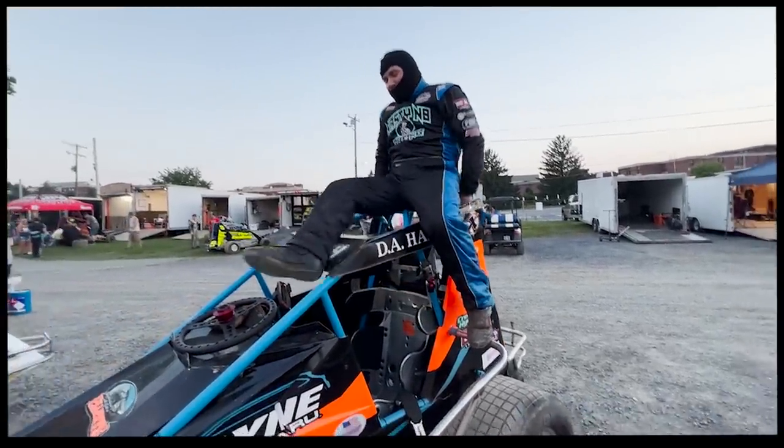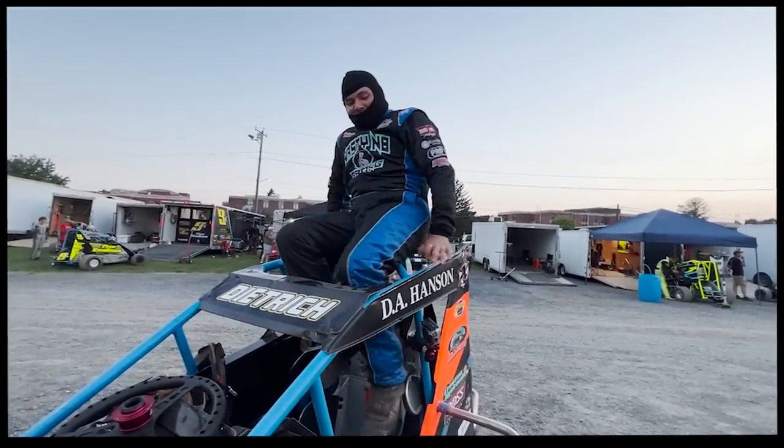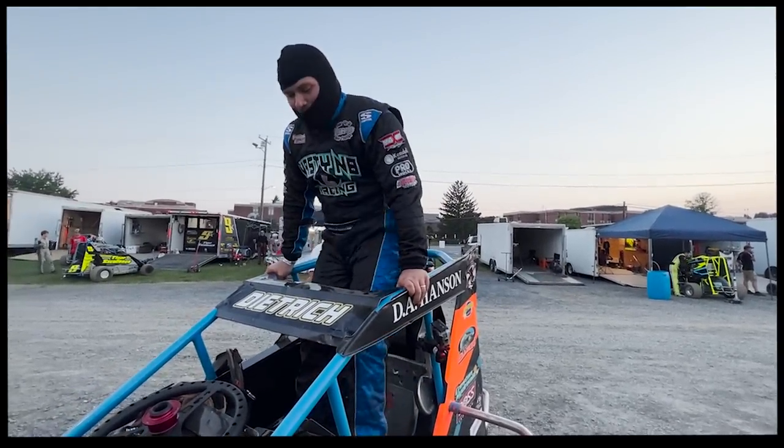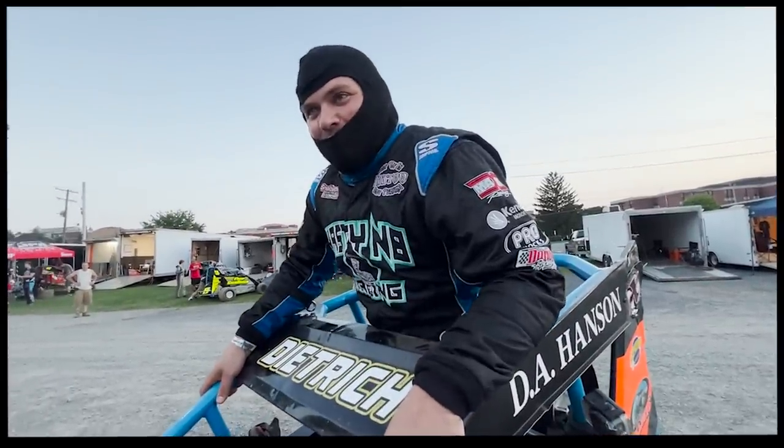Big boy. Not as young as I used to be. I told Nate you look like him getting down off the trailer when you get in there.